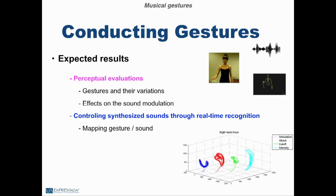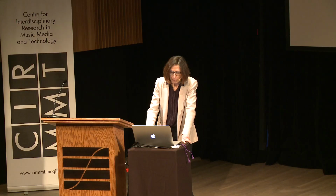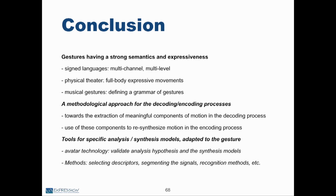I will conclude, because I think I'm a little late. Over these last years, we studied gestures having a strong semantics and expressiveness. It must be emphasized that every gesture is a field of research in itself, be it sign language, physical theater, or musical gestures. What we proposed is a methodological approach for the decoding and encoding processes. This directed us towards the extraction of meaningful components of motion in the decoding process, and the use of these components to resynthesize motion in the encoding process.